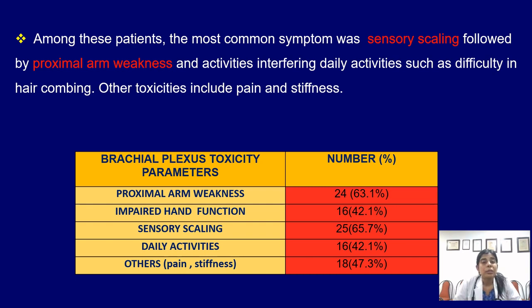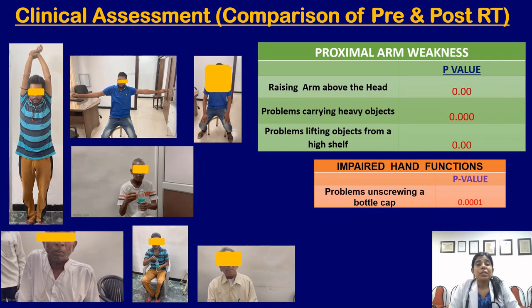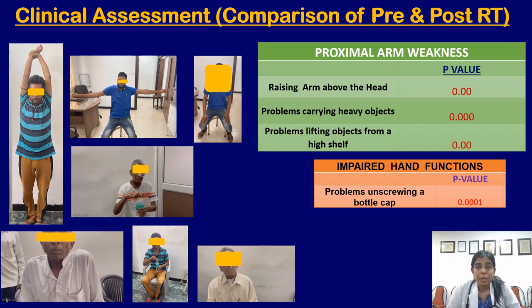It was followed by proximal arm weakness, and further it was accompanied by pain, stiffness, and activities that impaired daily life. Sensory scaling was found to be positive in 65.7% of patients, whereas proximal arm weakness was present in 63.1% of patients.